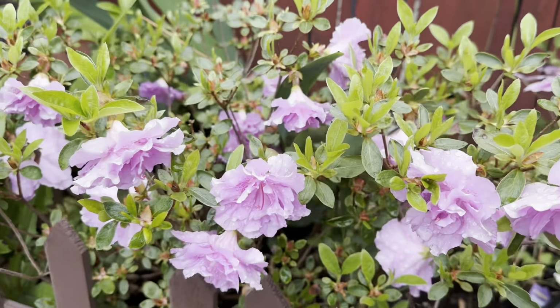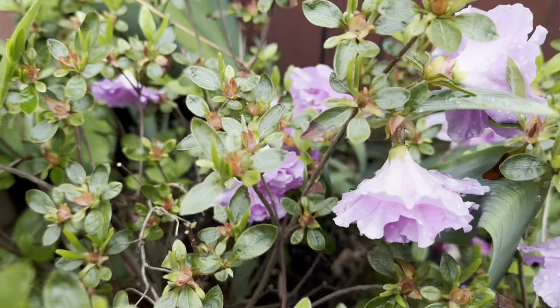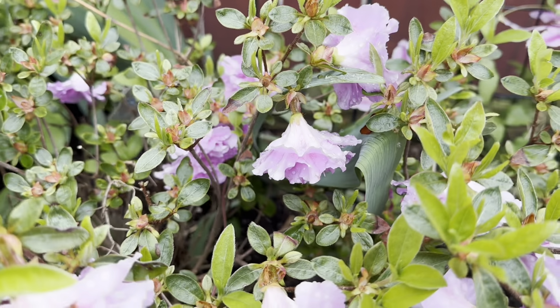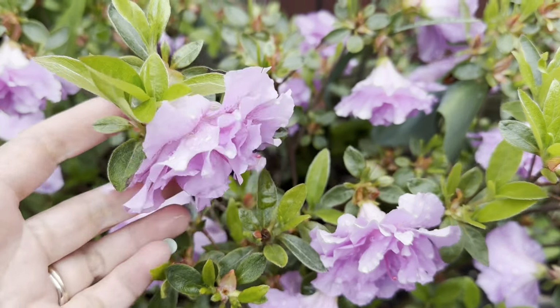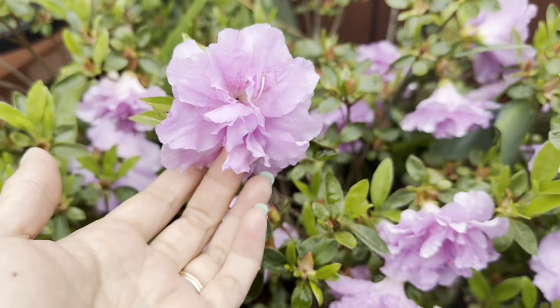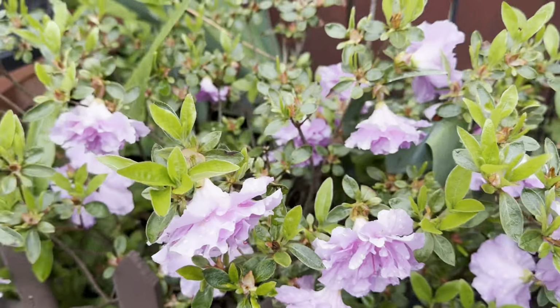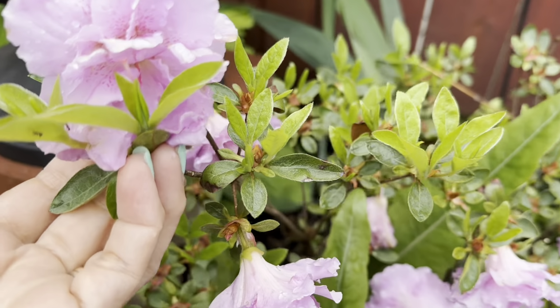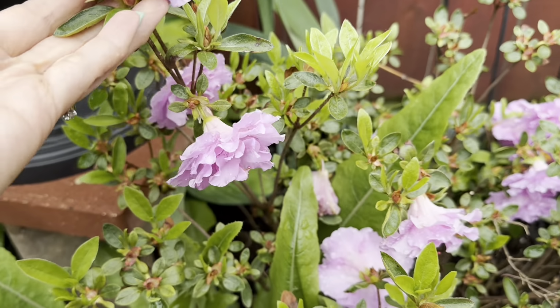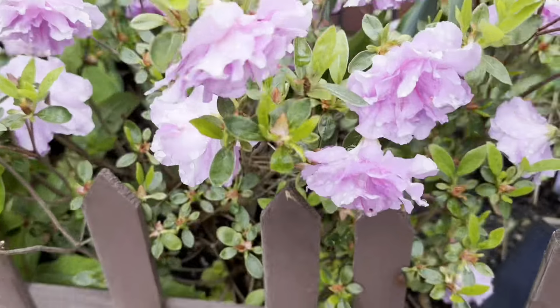And this one, the Elsie azalea, so pretty. Wow, love this, so gorgeous flowers.